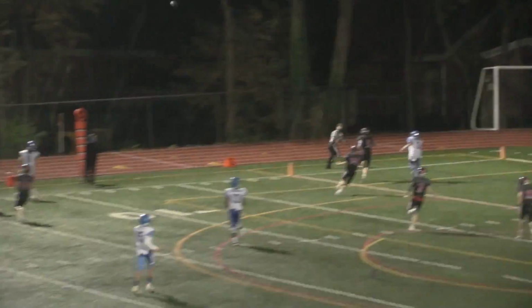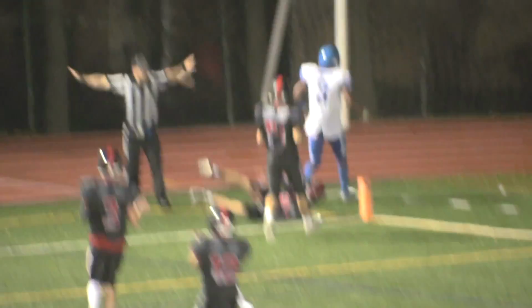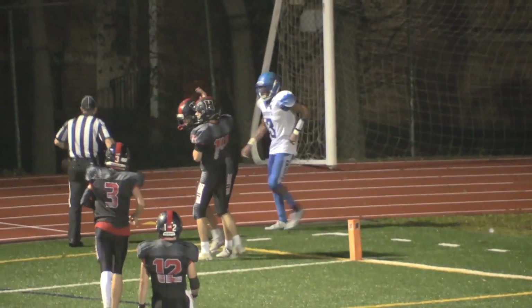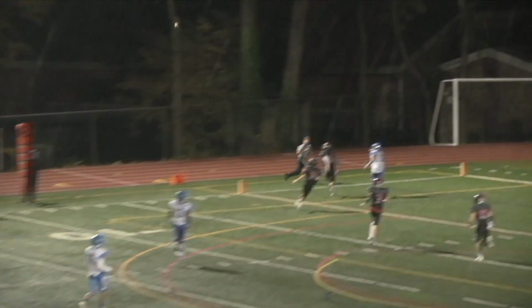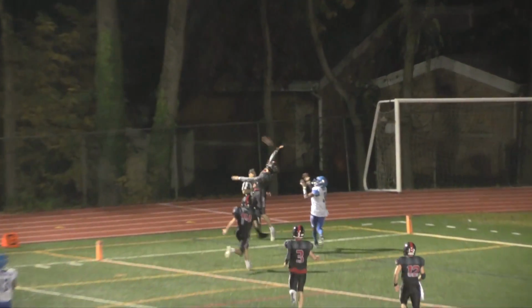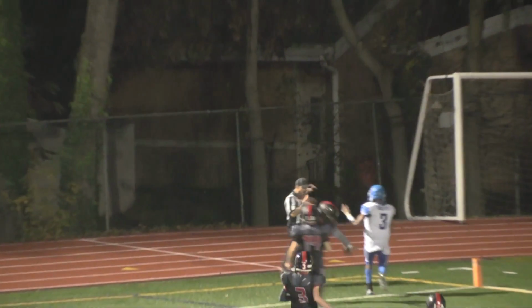Pressure. Throws it up deep. And pass blocked. There it is again, Kev. Yep. Just in there in that zone to make the play. Knock it down. That was Stephen McClain.